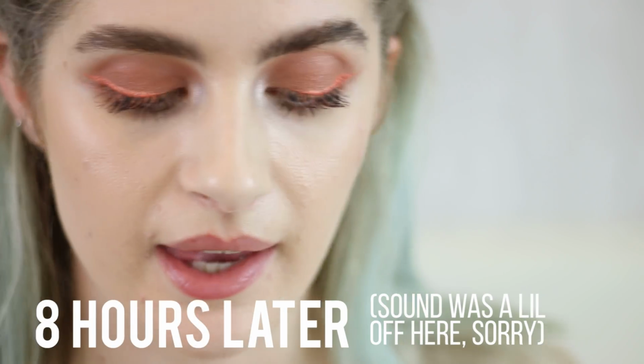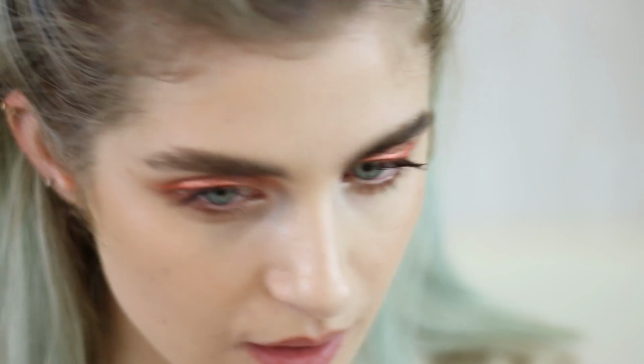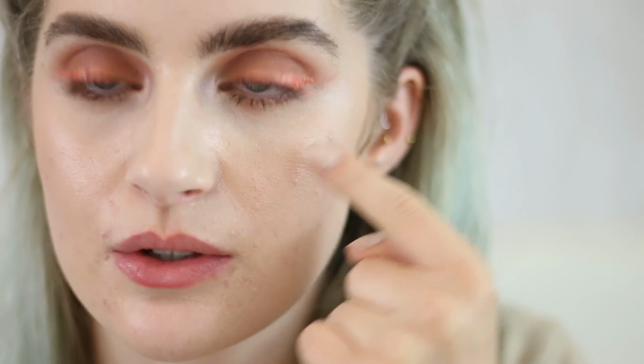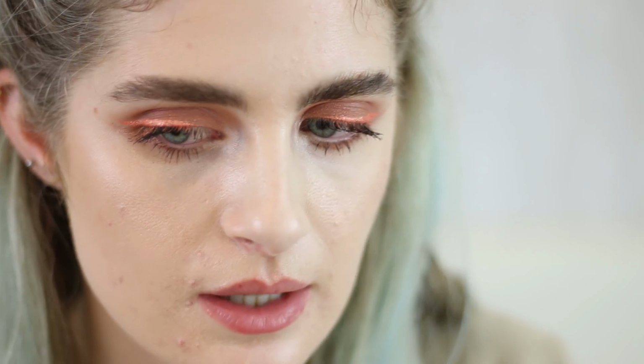And finally, it's been 8 hours. I think it's been like 8 and a half hours. There's been a bit more oil production, not too much, something you could blot or powder throughout the day, and the glow here is really cute as well. It does look a lot more broken up now, especially here. You can see my pores kind of dug into the foundation, and some of the coverage here is gone. And here it has worn off a little too. It emphasizes pores a little bit as well.